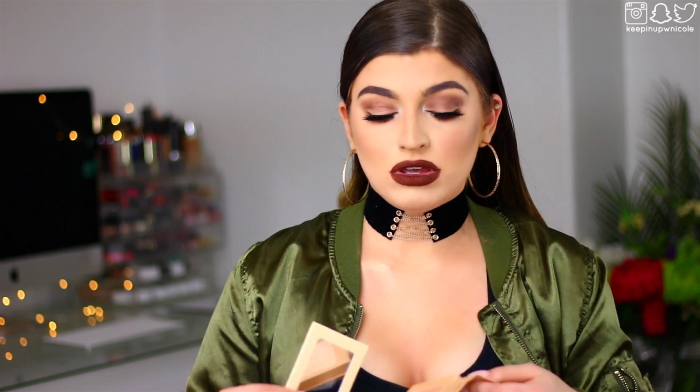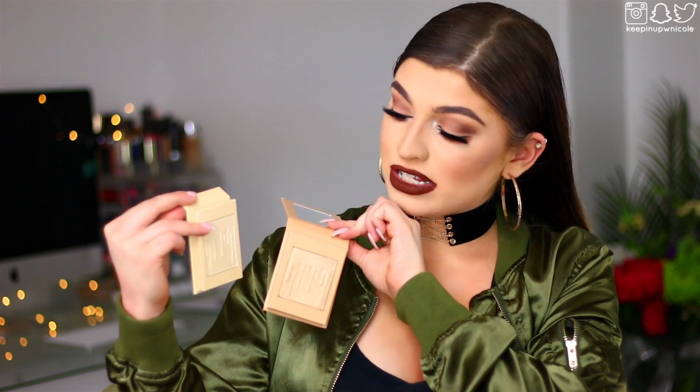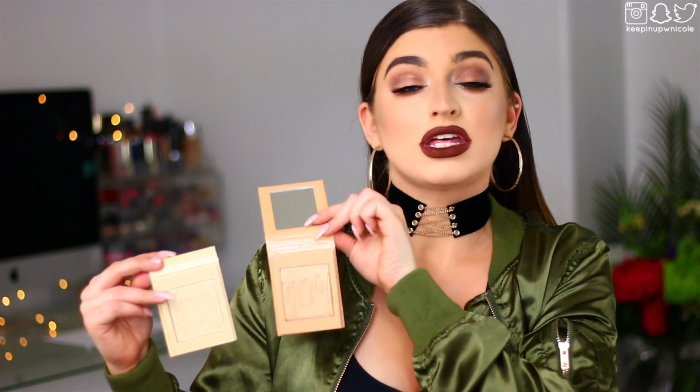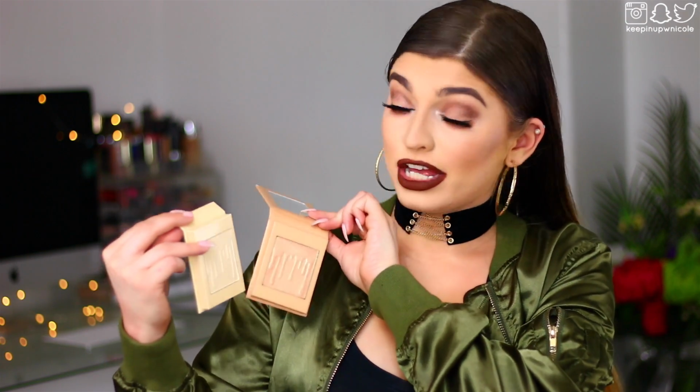So to put these two together, I'll go ahead and show you what these look like side by side. So here's what they look like side by side. As you can see, this is definitely lighter. This is more golden. This kind of looks very similar to the Anastasia So Hollywood Illuminator.